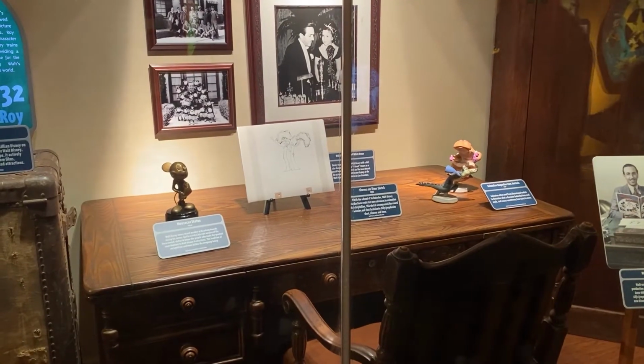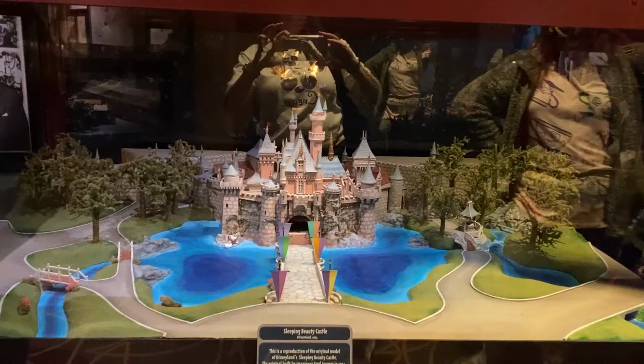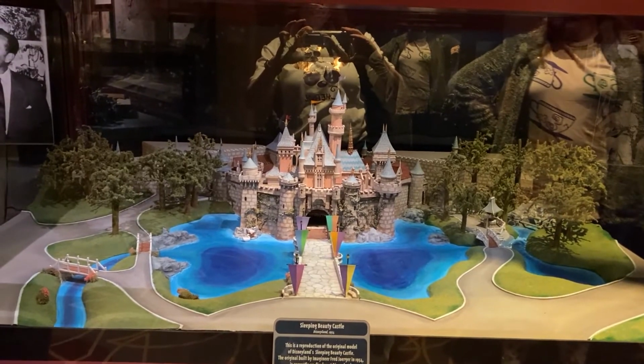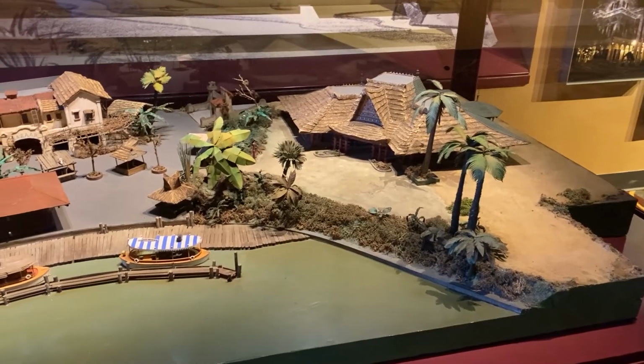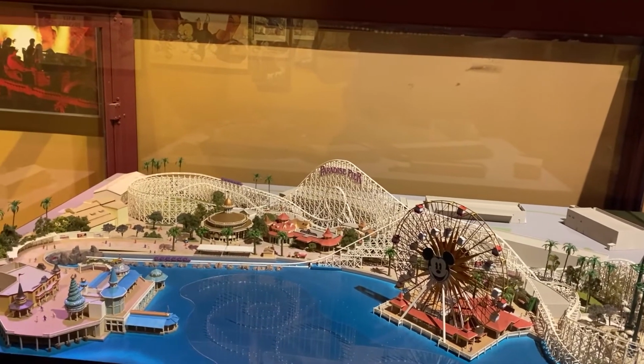The more I learn about Walt Disney, the more fascinated I am with that man. And it's so cool to see how innovative he was with trying to create the best movies and experiences for his guests. And so I highly recommend that. It might not be the flashiest attraction, but you'll be glad you went.